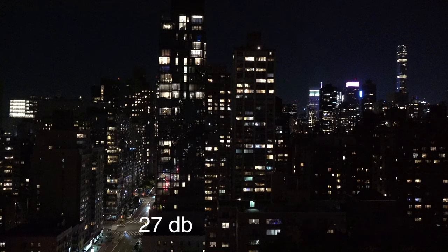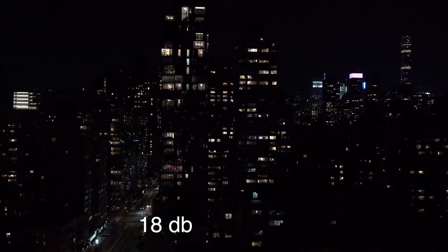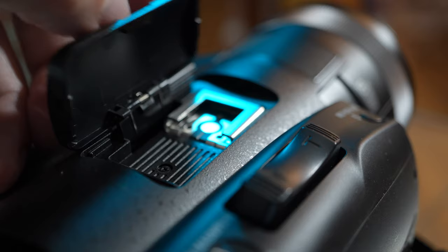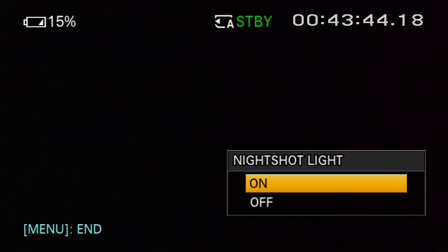And this is just showing you, when you're in manual mode with the AX700 in a dark situation, how lowering the gain will actually control the grain in the image. So you can tweak your image to make it look just how you would like. If you're shooting at a ceremony or event, there is a hot shoe for a light. And as a throwback to the old camcorders of the 90s, Sony included a night shot light here.